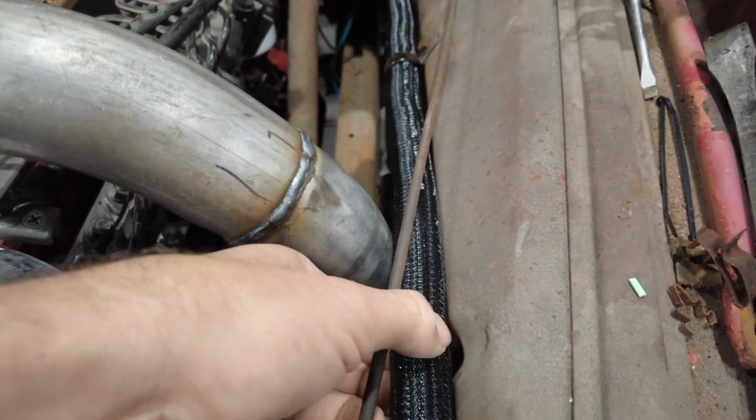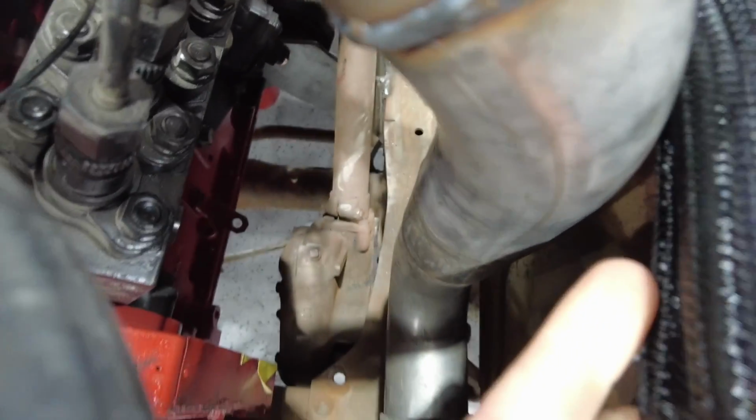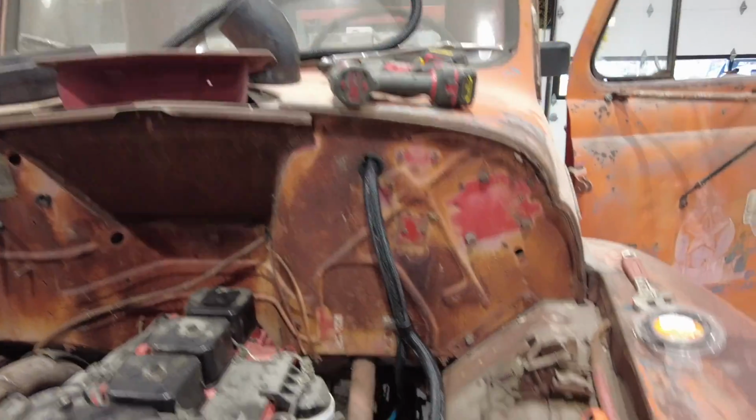This is pretty cool stuff because it's like an OE level quality. We're really close to it anyway, and it's got a little split in the side of it that allows you to stick the wiring in there, and then it just kind of spring-loaded rolls back over itself, and it's really easy to loom. You got a couple of P-clamps, and you've got a complete harness sitting where you want it.